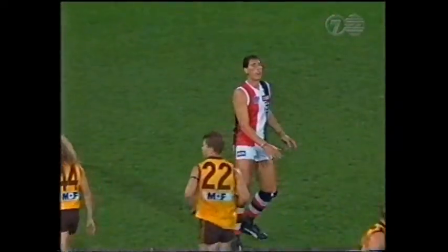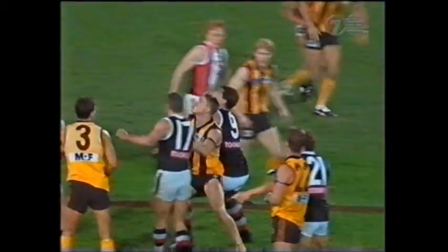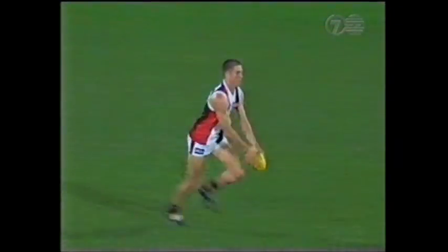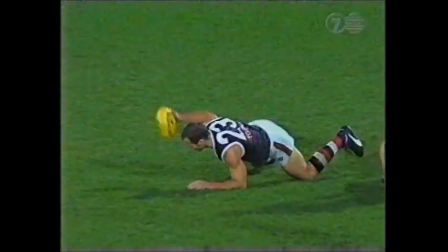Free kick for pushing and shoving in the ruck. Here we go. Taylor. No, he's just holding his ground there. That's too soft, umpire. Disappointing. So Wakeland gets the Saints moving again. Not much up on the forward line. That's a fantastic mark from Stewie Low.